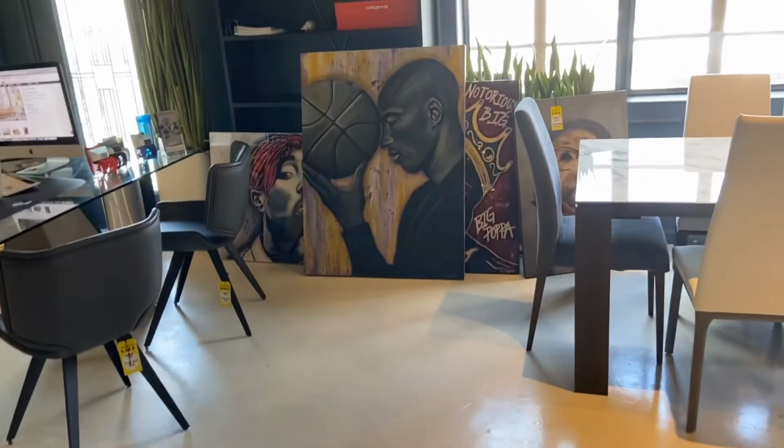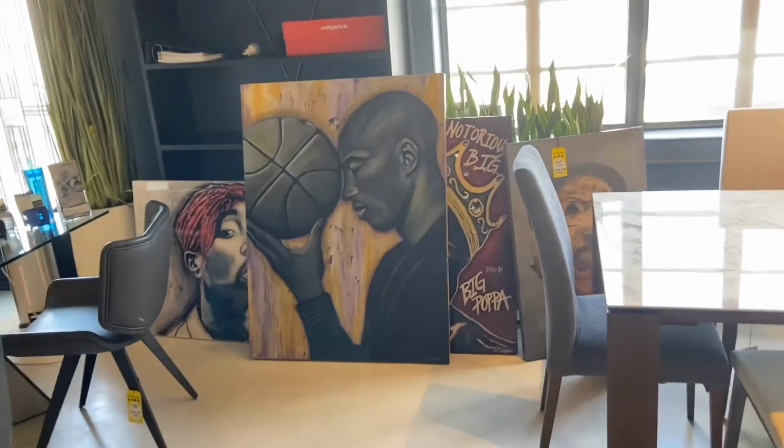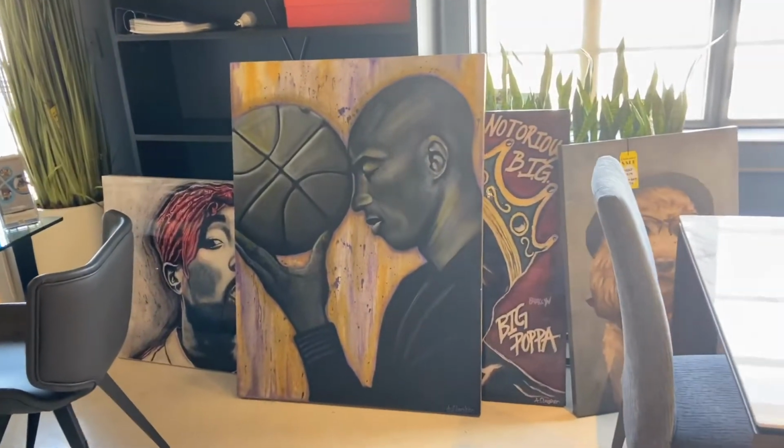Very nice painting of Kobe over there, and Tupac is behind him on another painting.